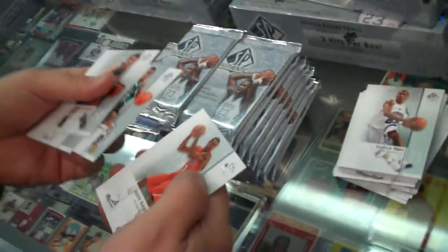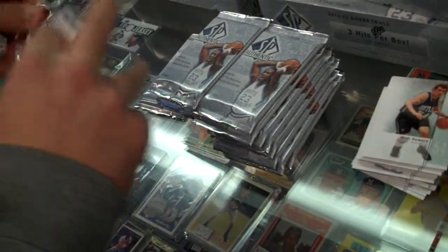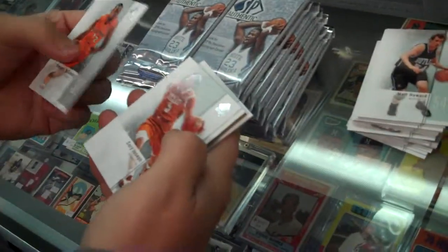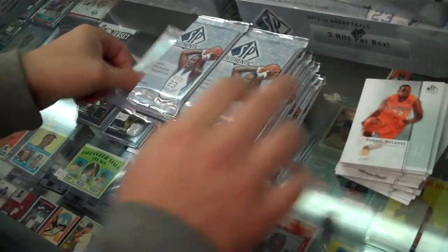Yeah. So you said there's one in every three packs? It's one in every three or one in every six. I'm not really sure. But by the time I open all these, I'll probably be pretty close to putting that set together. Yeah, that will be really awesome to have all those. Whatever you're short, we'll go and try to find the other ones to put it all together.